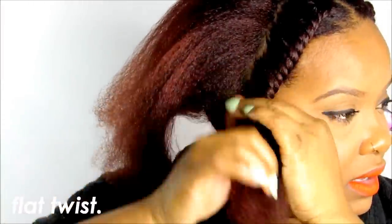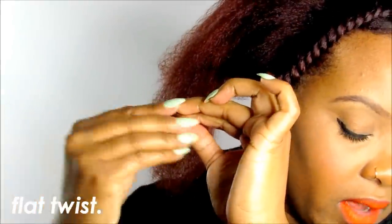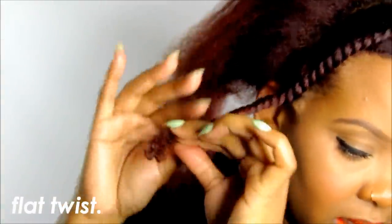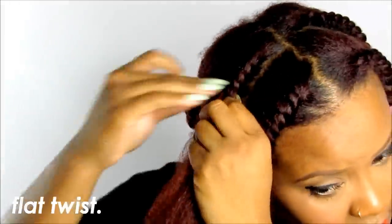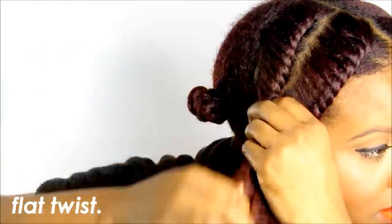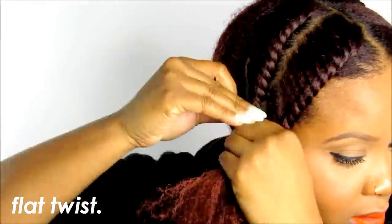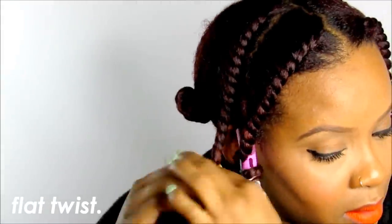So this twist out, you definitely want to make sure you are following through, that you're not dragging the twist. You need to make sure that each little bump is close together, and you want to make sure your hair is super detangled all the way through. If you notice that your hair is getting tangled, use your detangling brush and just smooth that back out and finish up. But those are very key to the style.